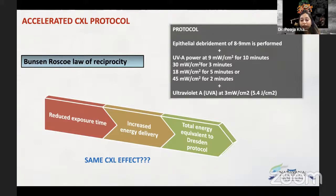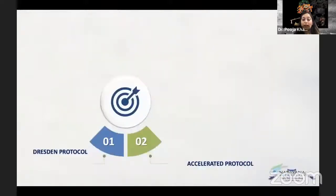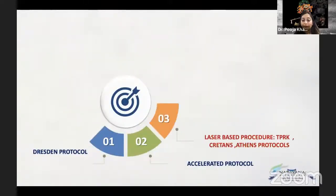This is the UVA radiation that you give, followed by your riboflavin drops. And we did a study to compare all these protocols, and what we found was that the 9 milliwatt protocol for 10 minutes irradiation time, where you give riboflavin drops every 2 minutes for 20 minutes, and during the irradiation time you give it every 5 minutes, works the best among these patients. So yes, the 3 milliwatt protocol is the best, but of course, the accelerated protocol of 9 milliwatts has taken over.